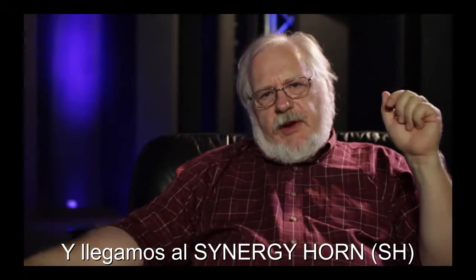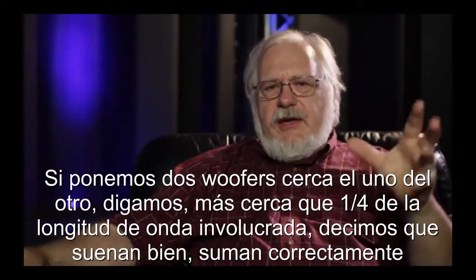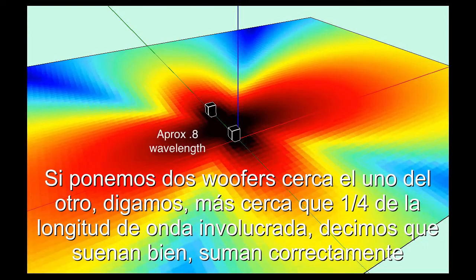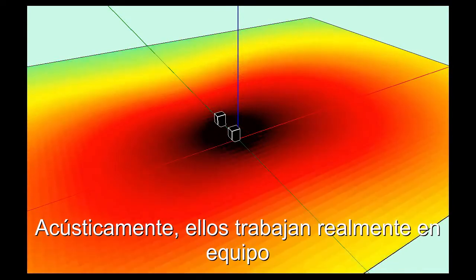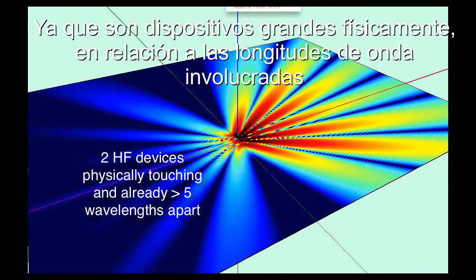Now we come to the synergy horn. What does the synergy horn do for us? Well, in my view, the synergy horn is kind of like that holy grail of audio, if you will. It's one thing to take two woofers and put them sort of close together and say, okay, you guys play nice together. And if they're close within, we say a quarter wavelength, they will in fact play nice. They actually, acoustically and electrically, are well, they're not alive, but, if you'll pardon the anthropomorphism, they actually are aware of each other. And that can be shown experimentally. But it's extremely difficult, and until the synergy horn, there was no way to put high-frequency devices together, those devices which are large relative to the wavelengths they produce. It was very hard to put those together and make them play nice.